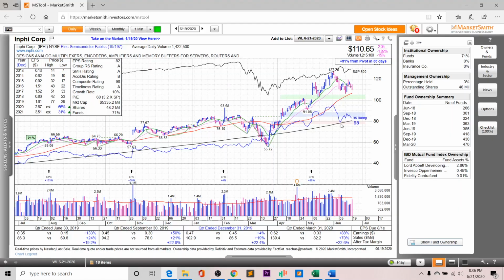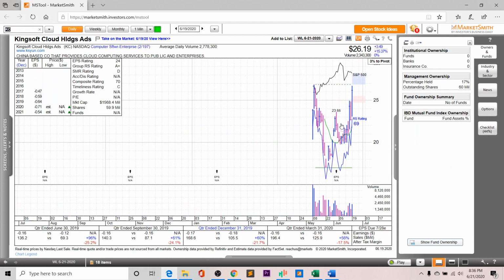And next up on the list, we've got a recent IPO, KC. And overall, you can see it's not yet profitable, but it does have quite substantial sales growth, up about 60, 90%, and last quarter up 56%, which is pretty decent for an IPO, but it's not supposed to be profitable in the next couple of years. The EPS rating is a 24, the Group RS is an A+, the SMR rating is a D, accumulation distribution is not available, and the overall composite rating is a 70.